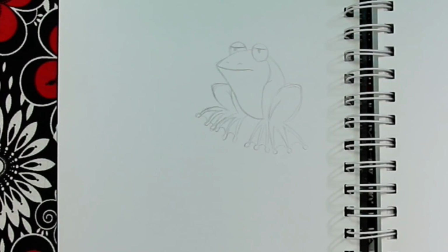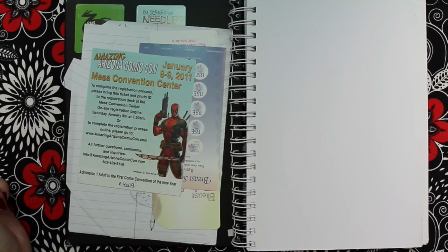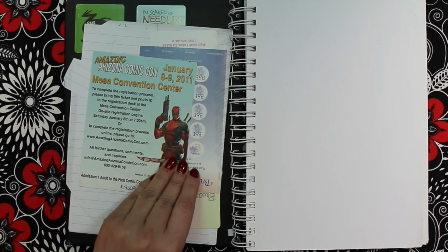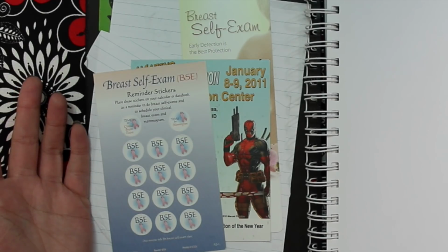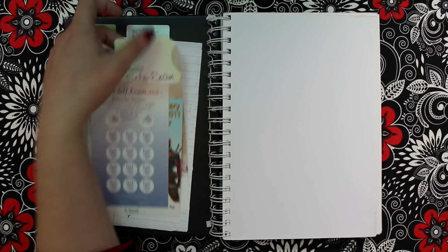And then the last thing in here is actually this drawing of a frog. This book kind of just fizzles out at the end. And then on the back, I've got this cute picture of Deadpool next to a bunch of breast health stuff. I feel like Deadpool would advocate for breast health. It makes sense in my eyes.